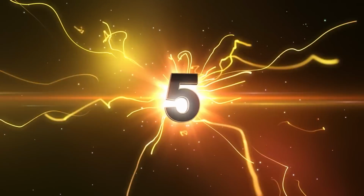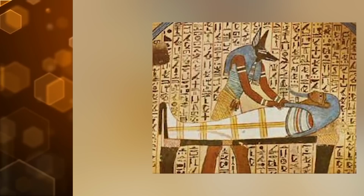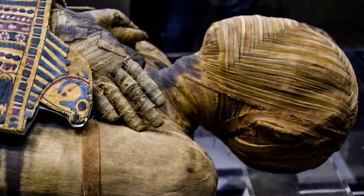Number 5, mummification. Mummification was common. Even today we're finding more mummies. We're uncovering more ancient history. But how the hell was mummification done back then? How was it done so well? We're talking about teeth worms and trepanation. How did ancient Egyptians figure this out? And how is it done in a way where the bodies are still preserved this long? Well, it wasn't cheap, I'll tell you that for free. Being mummified was reserved for the rich.